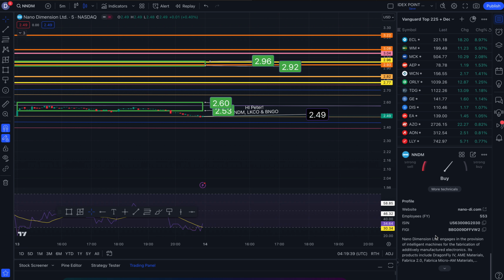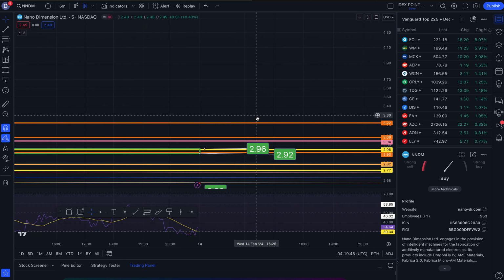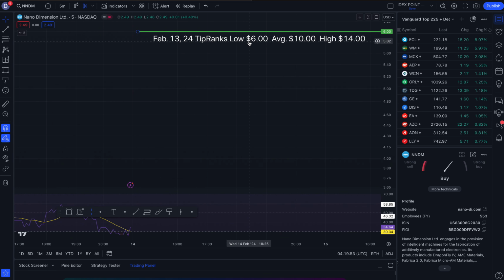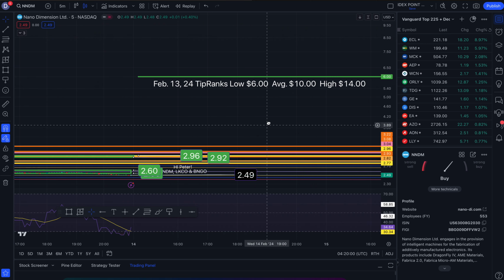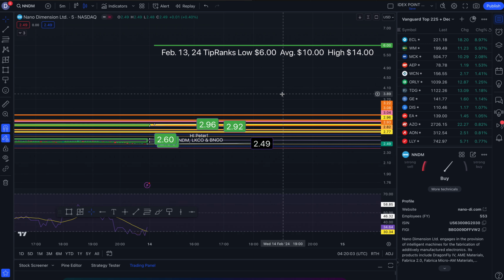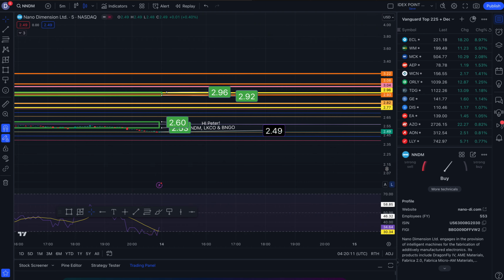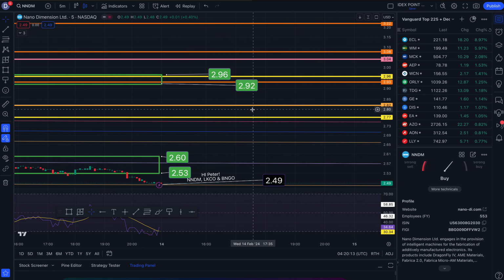And there, on TradingView, we get no guidance in terms of price targets. So if you check out TipRanks, the low forecast is $6, the average is 10, and the high is 14. Obviously, we are not in this channel, not in the zone, not even close. This is a year out prediction, but something to look forward to. And obviously, many levels in between to trade.